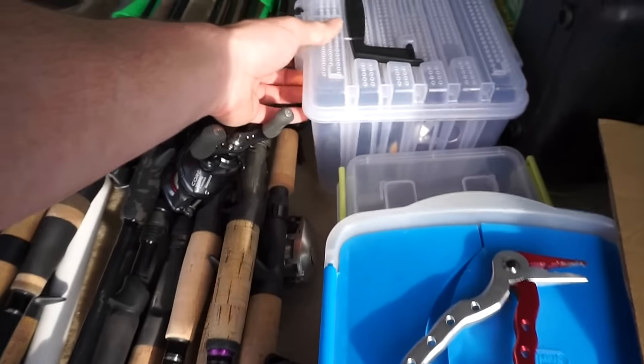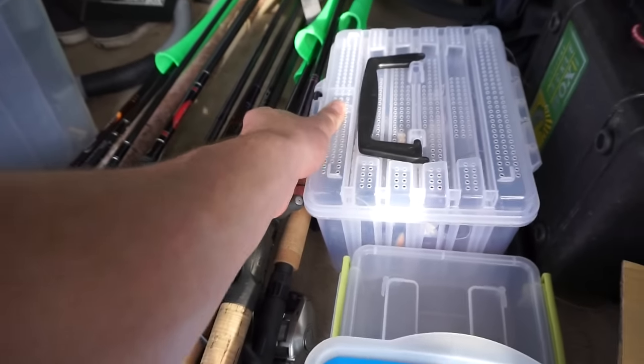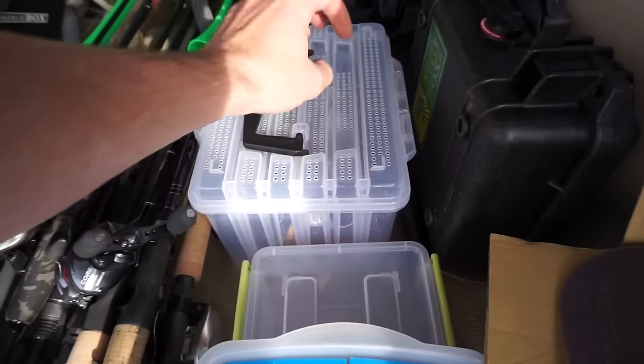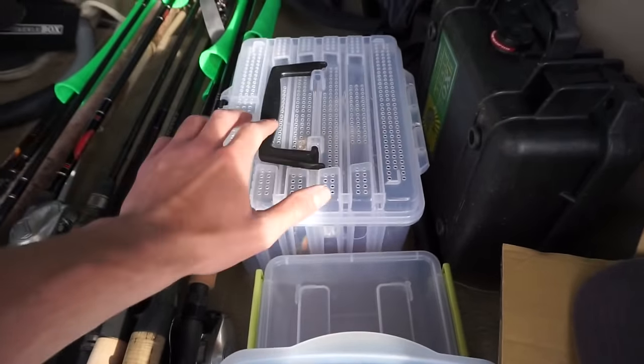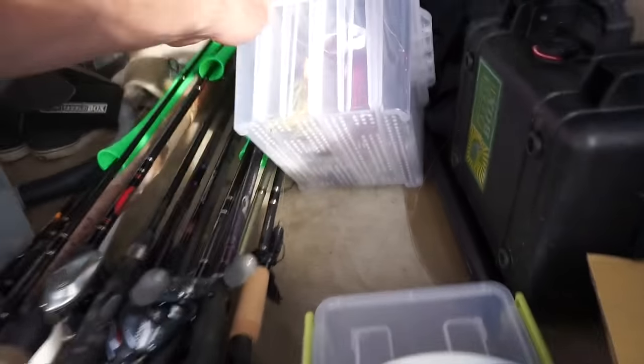So then over here is my spinnerbait box. Nothing crazy awesome. I actually have like zero spinnerbaits, so I need to up that game. But this is awesome. When it rains, it keeps all the water from staying in here. That's why the holes are in here. I like this box. It works really well. I used it in the rain. No rust on the spinnerbaits because it's got holes on the bottom too.